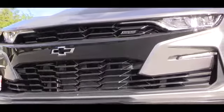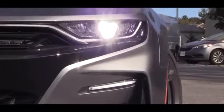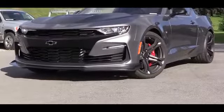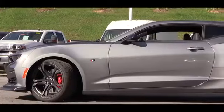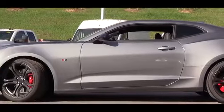To the sides, you will get redesigned LED dual element headlights up there, and there are a few new colors for the 2019 model year as well, including satin steel gray metallic, which is the one you are looking at right now, also a shadow gray metallic, and a riverside blue metallic. But then make your way to the sides, there are body color power adjustable side mirrors, and they will come heated and auto dimming as well if you go with the 2SS trim level.